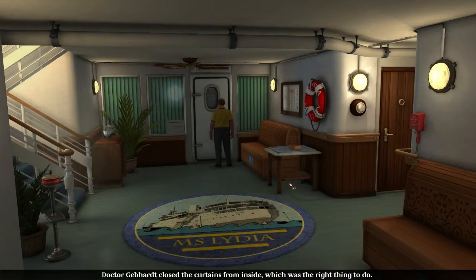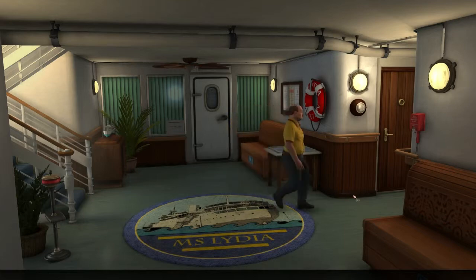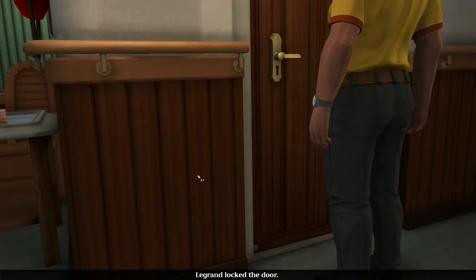Dr. Gebhardt closed the curtains from inside, which was the right thing to do. Who'd want to be greeted by a corpse on the way to breakfast? Dr. Gebhardt locked the door, and until I have good reason, I won't wake him up. Something tells me that he wouldn't be amused. Legrand locked the door.